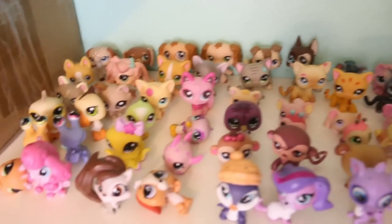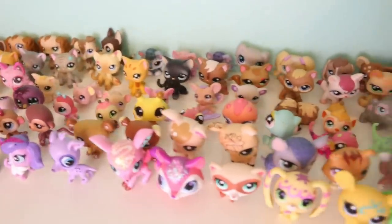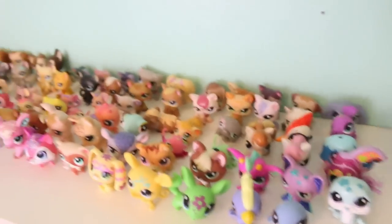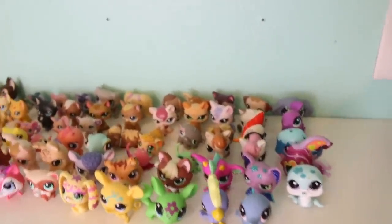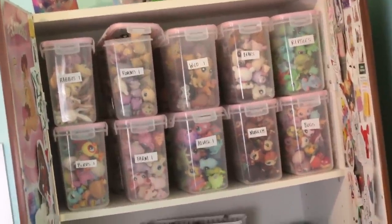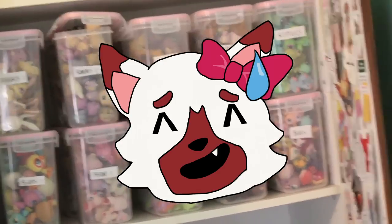Okay, so here are all of the pets that are going into my collection. This is a total of 95 LPS. For those of you who are curious what my LPS count is right now, it's approaching 1200. So this is how my LPS are stored right now, and as you can see, they're all filling up. I know that's a first world problem, but a problem nonetheless.